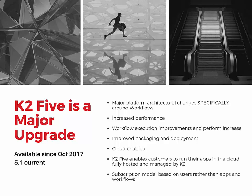Obviously, one of the major implications is that it's now moved to being cloud-enabled, so you can have your K25 on-prem as you do with 4.7 today. And you can have that either with proprietary licenses or subscription licenses, but you can also now move to a cloud environment which is fully run and managed by K2, and obviously you retain all of the same levels of integration and capabilities that you have, but it's just moved from on-prem to cloud for those people that are considering that as their overall strategy.